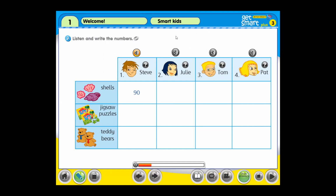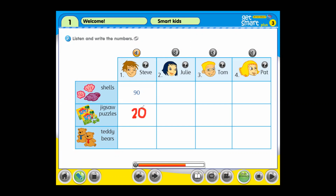I have got 90 shells. 90 shells? Wow! Have you got any jigsaw puzzles? Yes, I have. I have got 20 jigsaw puzzles. What about teddy bears? I have got 60 teddy bears, I think. Yes, 60 teddy bears. Okay. Steve has got 20 jigsaw puzzles, 60 teddy bears.